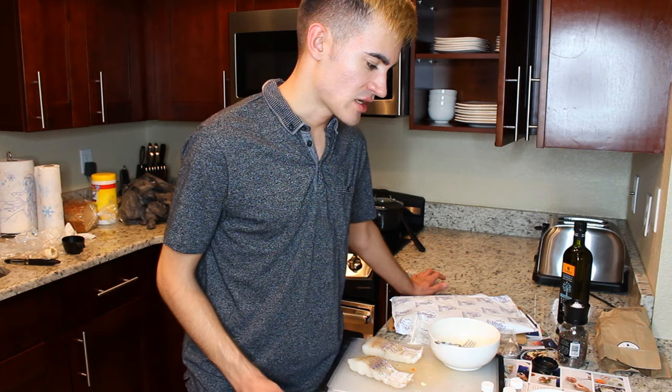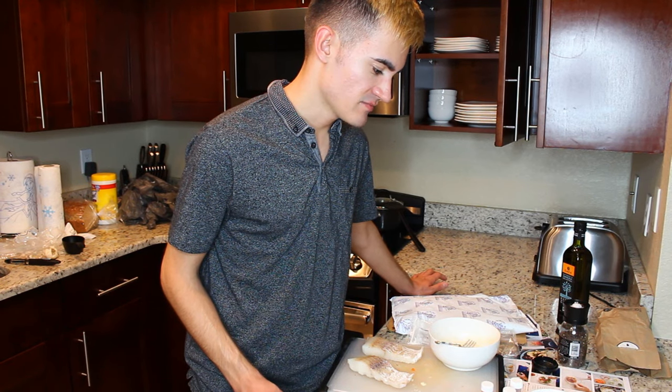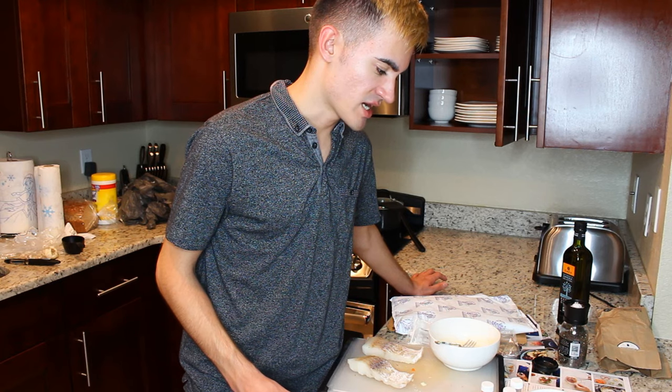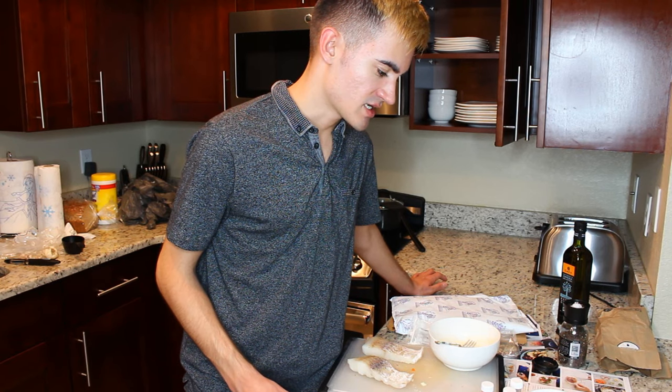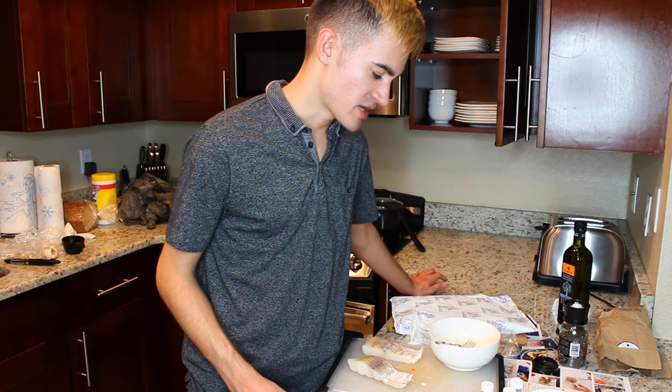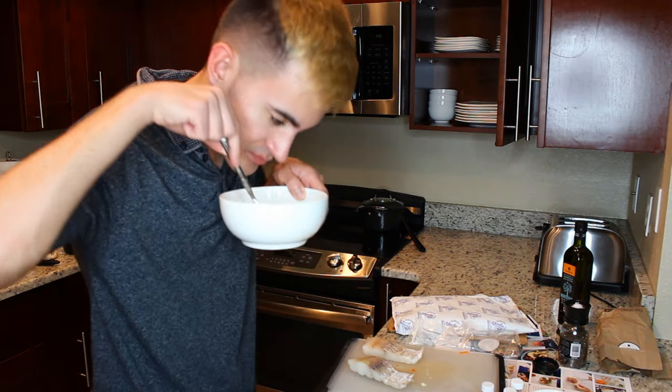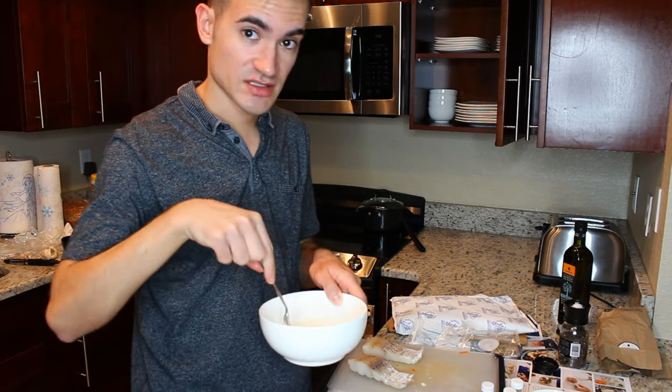Is hot enough that a drop of batter sizzles immediately when added to the pan, thoroughly coat the seasoned fillets in the batter, letting any excess drip off, and carefully add to the pan. Gotcha. Do the little test here. It smells delicious, by the way.